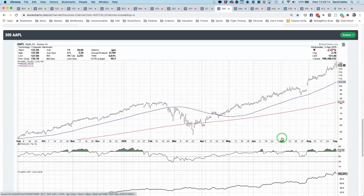And finally, Apple confirming the bearish engulfing pattern, down 2%. This is coming out of an extremely overbought reading, for which the playbook would be a brief pullback, maybe one more move higher, but overall more distributed and positive. So certainly a chart to watch.